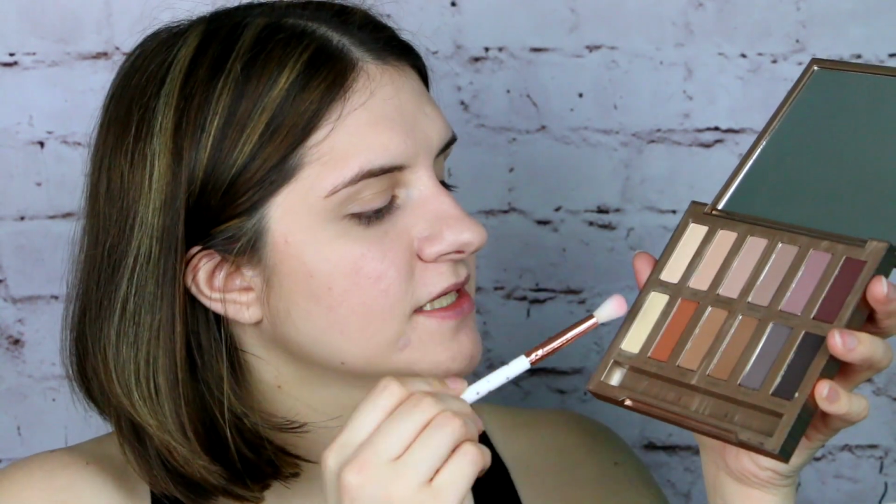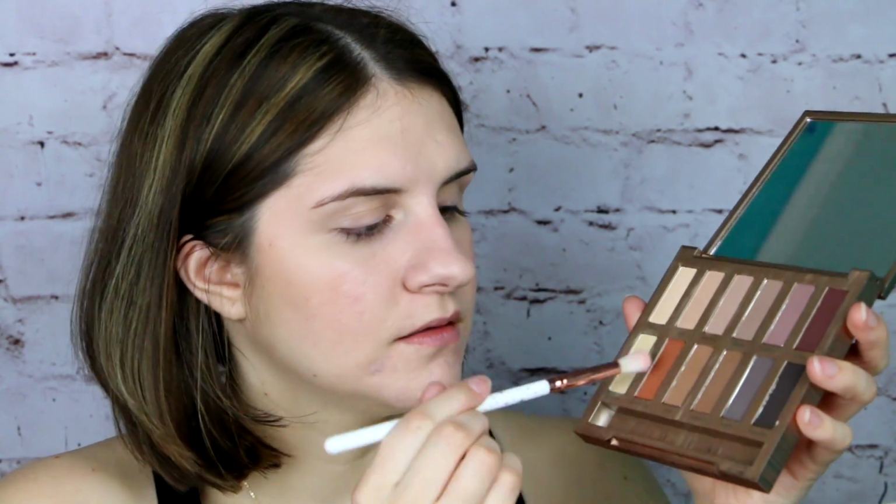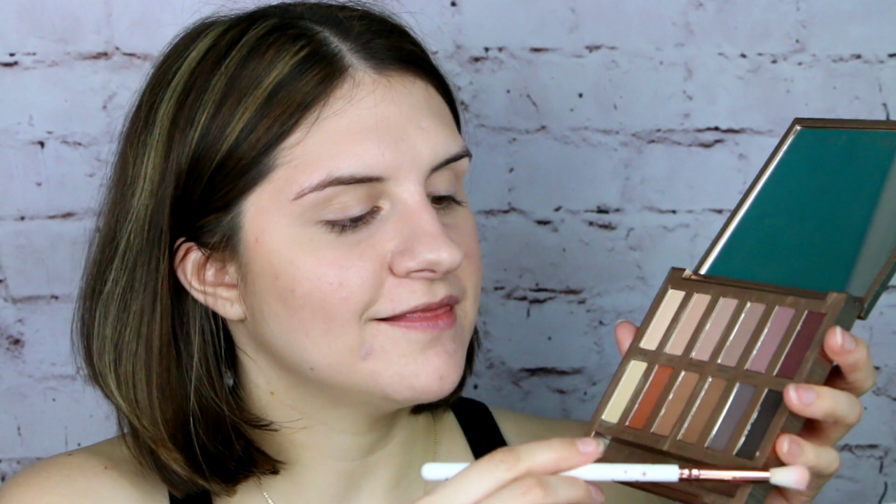Right, now I'm going to move on to eyeshadow. Today I'm going to be using the Urban Decay Ultimate Basics palette. For the first shade, I'm going to be dipping into this yellow shade right here, Pregame, loading up my Glamour Dolls Rose blending brush and just applying this all over the lid so that we have a really nice base to blend all of the other shadows with.